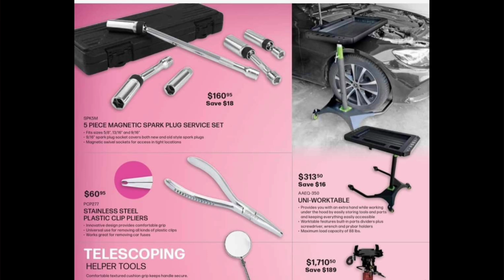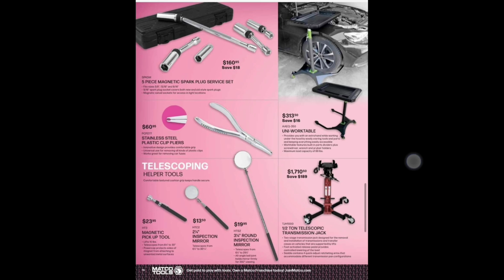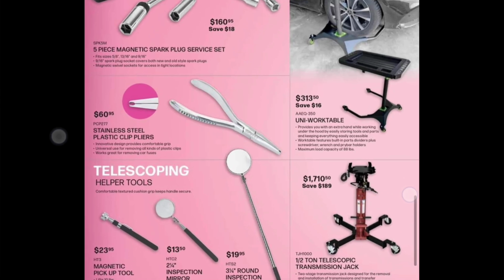Uni work table here, $313.50. I have the Snap-on one with the crank handle on it, so I can run the table up and down without having to pull stuff off the table. Like, absolutely amazing. I have these stainless steel plastic clip pliers, $60.95.